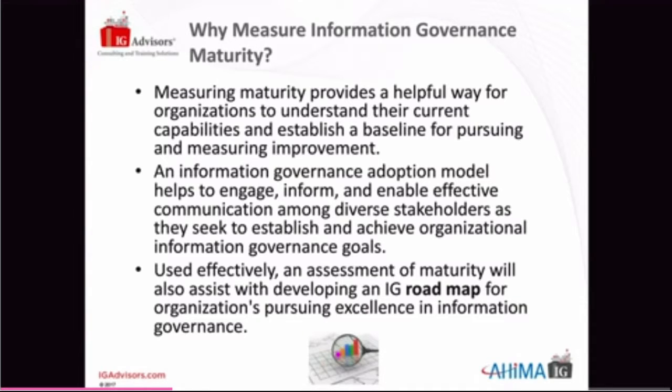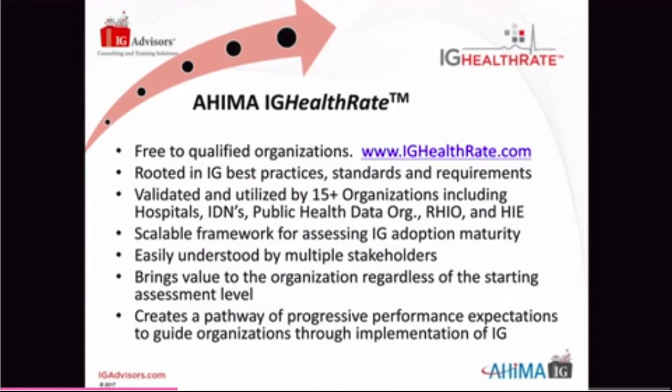And honestly, one of the things we hear about information governance is, I want to get a program started, but it's just kind of overwhelming because it's such a big project for my organization. Again, that's why we came forward with the idea of the IG adoption model, where you can figure out where you're at, measure where you are, and then create a roadmap based on maybe some of your risk areas. So the adoption model is available through a software called IG Health Rate. It's free to qualified organizations.